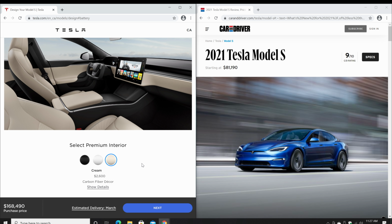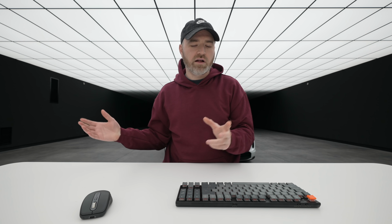Now it's also offered up in cream color, which is not to my taste. So I would normally go with black, but since I'm using this car for some content and for videos, I kind of want to have it pop, like have a bit of an unusual look and have some colors in it that make the small details stand out a little bit more instead of blend in. So I'm gonna pick the white interior.